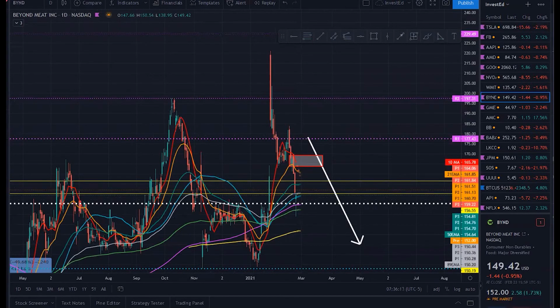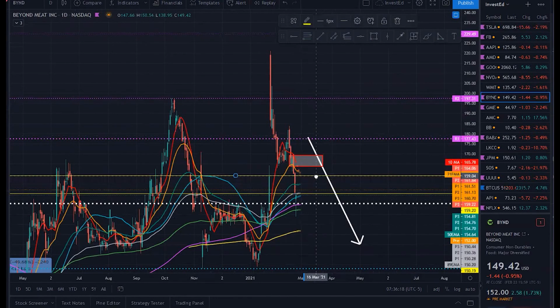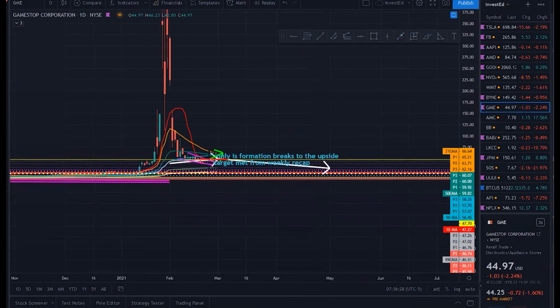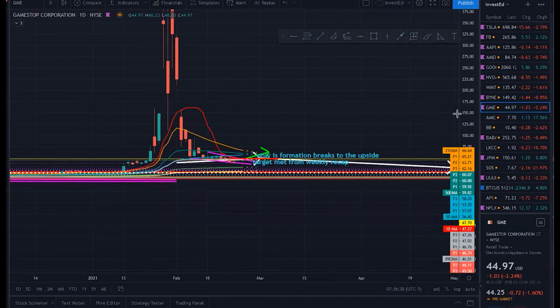This one is interesting. If this does come up higher, I'd be looking for around 160, somewhere around there. So let's put a white arrow. Oh, nope, not that. Too far. Okay. GME. This was also an interesting one.